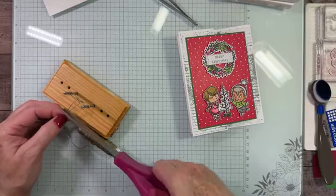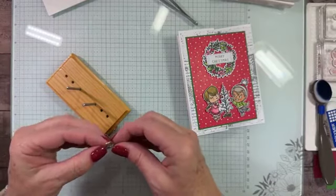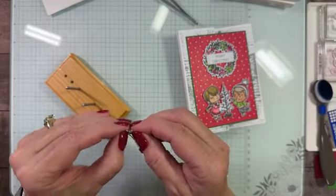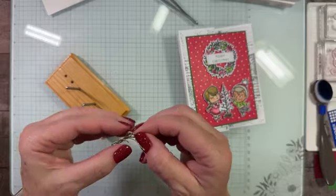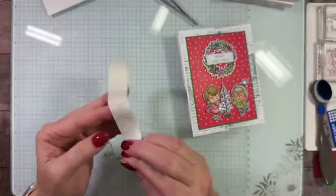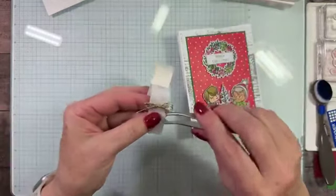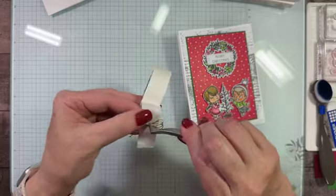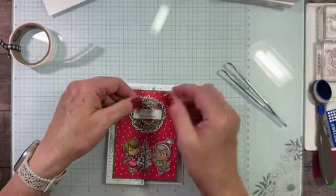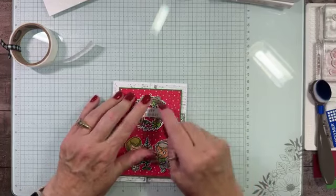And then we're going to cut that, trim those ends, take this little bow and kind of fan out those pieces so that it looks a little bit more substantial. And then we're going to take a glue dot and we'll put the glue dot there. Okay, and then I'm going to take my tweezers and squish that glue dot in with my tweezers and pick up my bow at the same time. And then we'll just put that down up here, right there.